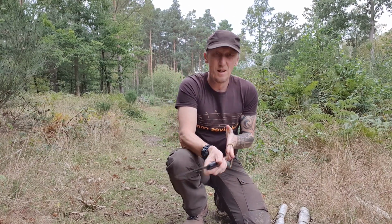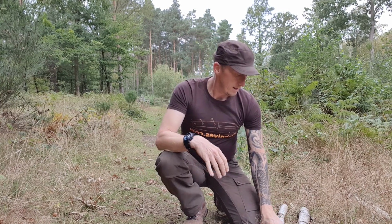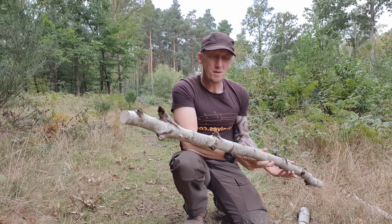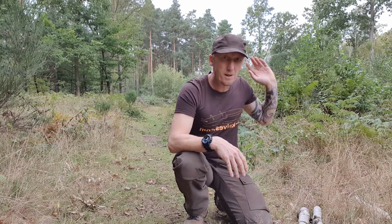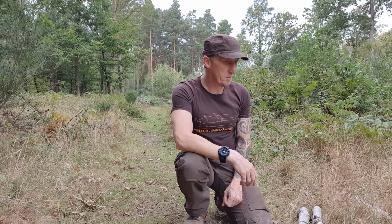Spot on. Awesome. Laplander. Love my Laplander. So I've just cut myself two lengths of this, which I'm going to use as a bipod setup for the lavvu. And now I've come across those, I can get a nice little setup. So let's carry on. Come along and join me. Let's go.